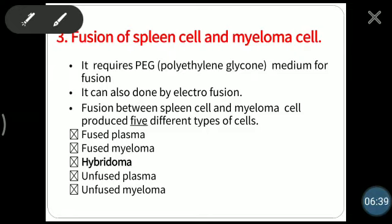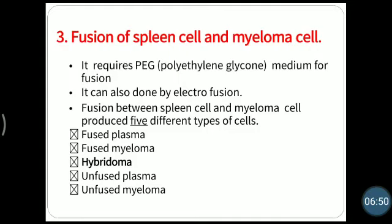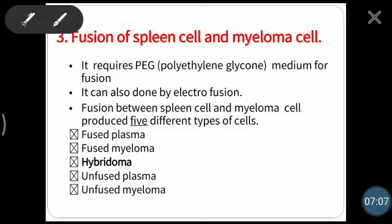Fusion between spleen cell and myeloma cell produces different types of cells. It is not like that in the very first step the fusion directly gives you the hybridoma. There are various chances, and depending upon that different types of cells are produced. That means here we will discuss it one by one. We can get fused plasma cells, we can get fused myeloma cells only. Either we will get hybridoma, unfused plasma or unfused myeloma.